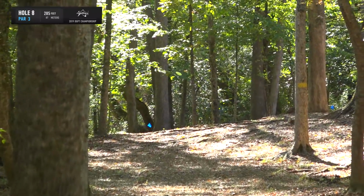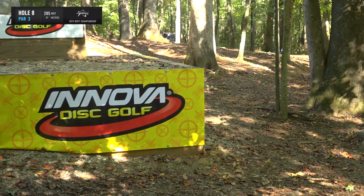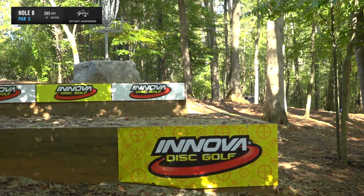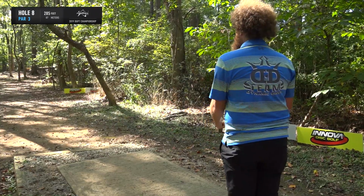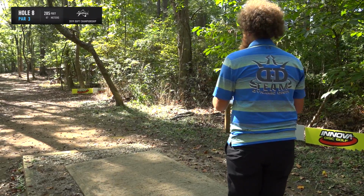So Dollar just did a nice looking forehand there. I feel like I don't see that often. Was that Dollar? Am I crazy? I think you were right. That was Dollar. Interesting. So that was a really good looking forehand.